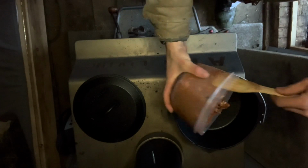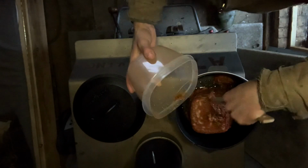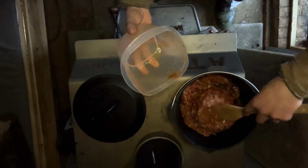A little bit of frozen stuff. Some leftover goulash from the other weekend. Still frozen.